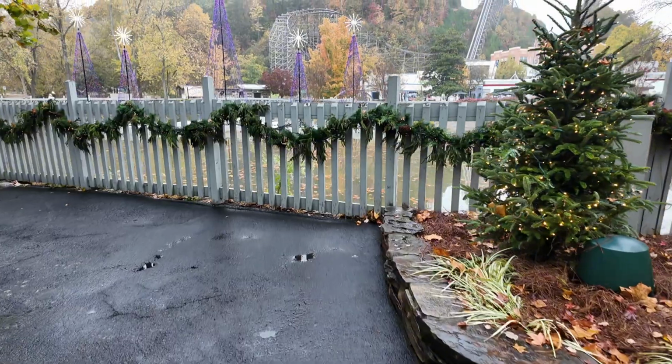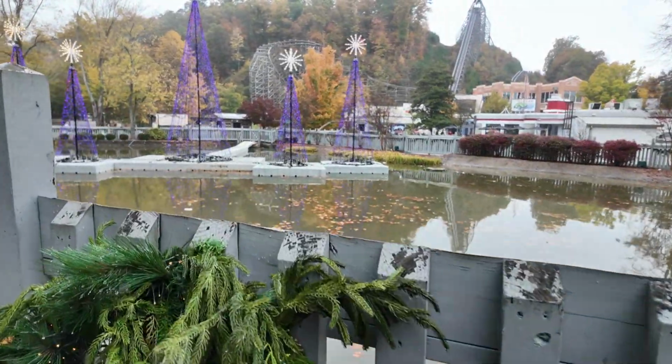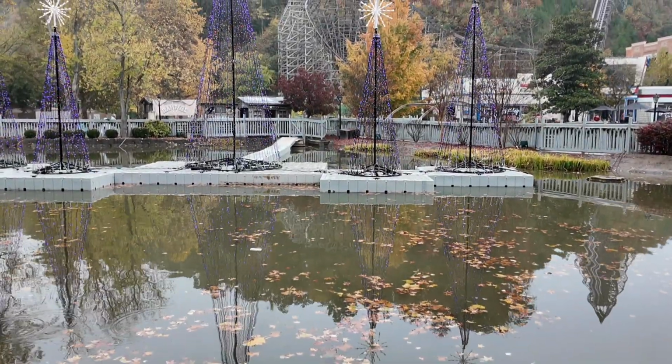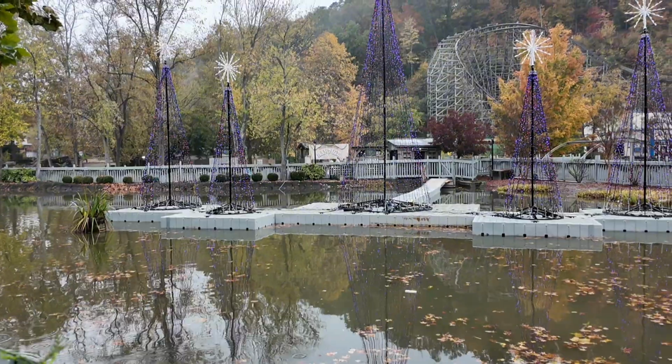So this is a new installation for the year. They have got, I can't remember what the name of it is. I'll have to ask John whenever we get back with him. But you can see they've got trees out on the pond now. Looks really neat. Can't wait to see this later tonight.